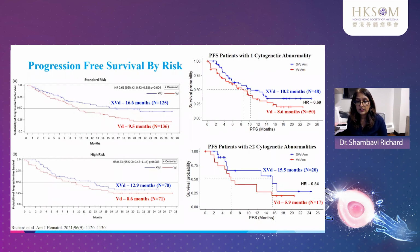P was 0.08. The graph on the right top shows the same analysis of progression-free survival for patients with one cytogenetic abnormality. And this shows a median progression-free survival of 10.2 months for XVD versus 8.6 months for VD, and the hazard ratio was 0.69, p-value was 0.08.